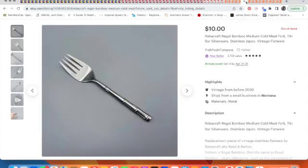Moving over to the flatware, just this cold meat fork, serving utensil, but with the bamboo handle. I always look for bamboo handled style flatware. It doesn't matter the brand, it usually will sell.